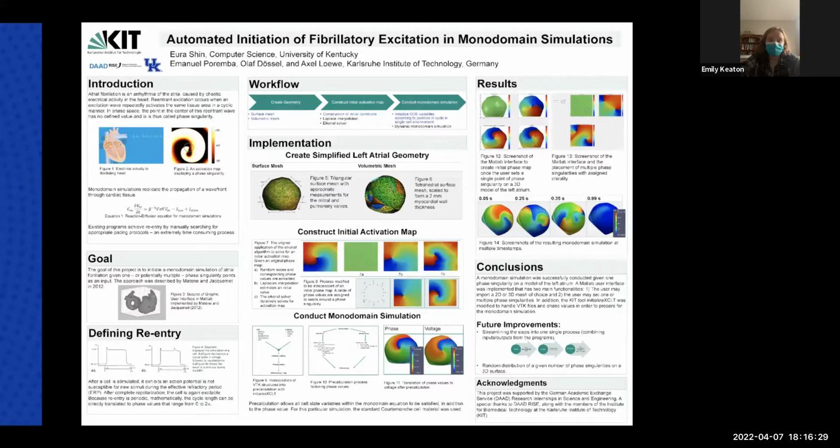Here is a great example of one of our poster presentations from the past.